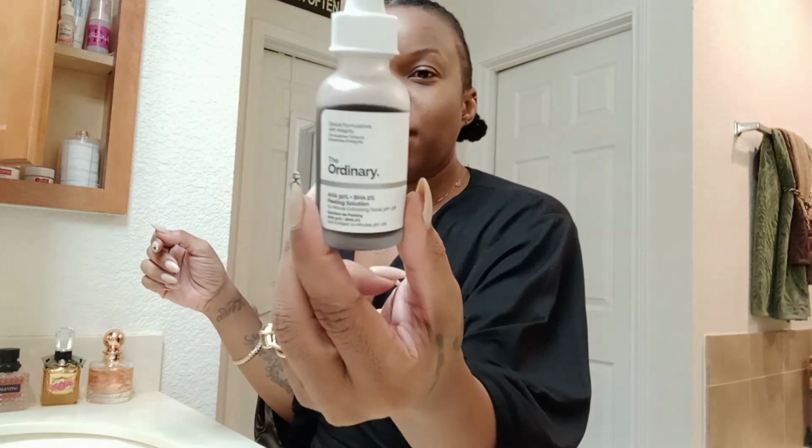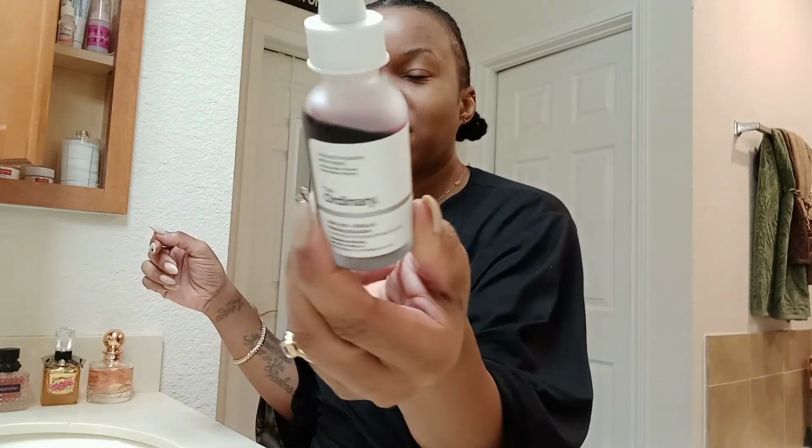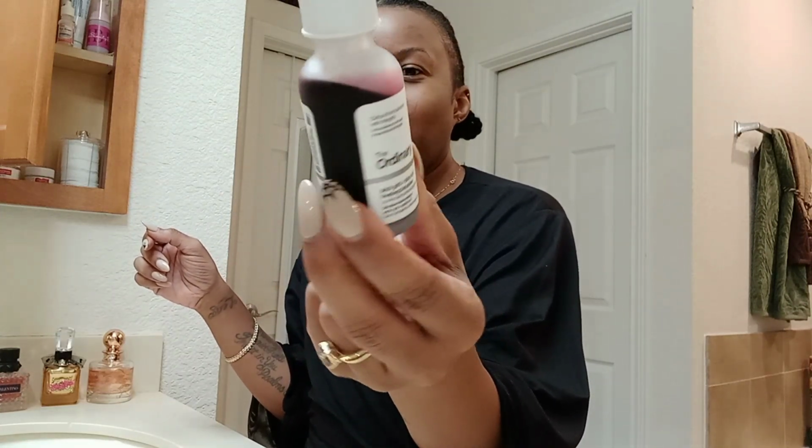I use the peeling solution from The Ordinary, and it is this one here that has this pinkish, burgundy-ish tint to it. It says it has AHA 30%, BHA 2%, and it's a 10-minute exfoliating facial with pH 3.6. And it says to use this no more than twice a week for 5 to 10 minutes each time.